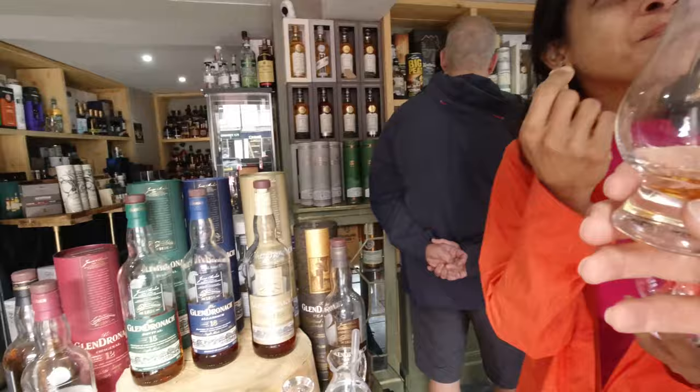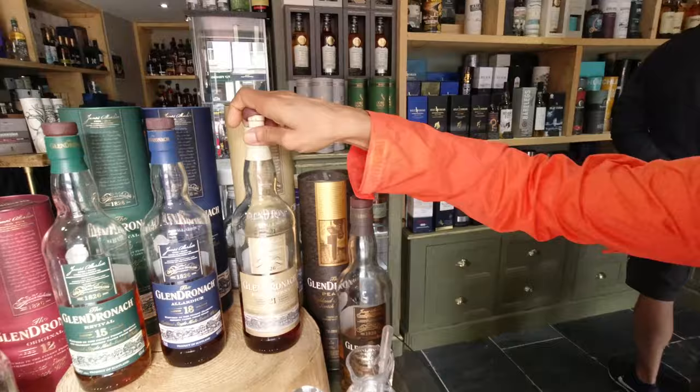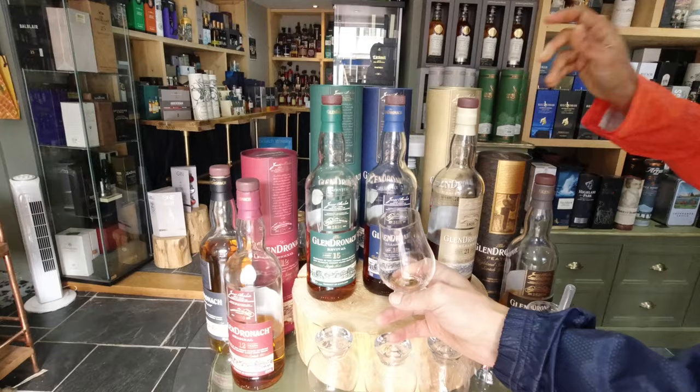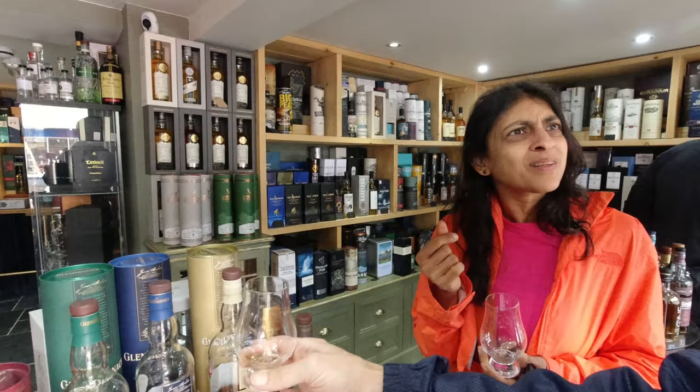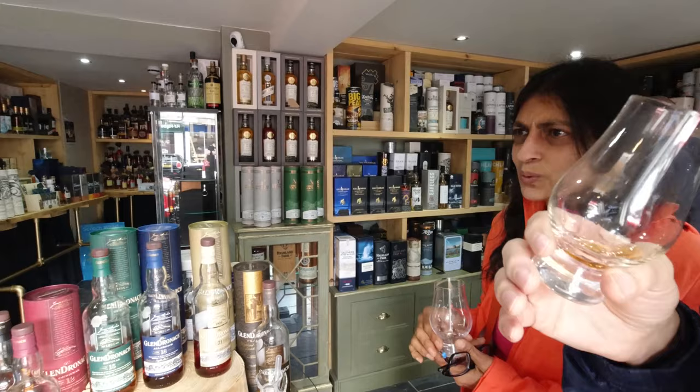More Oloroso. Does it have any PX in there? No, it is Oloroso. It's 100% Oloroso. Oh, no, hang on, it does say both. I think this one is... The 18 is Oloroso only, isn't it? The others are... So these are both 23-year-olds, because of the distillery closing. That's totally different to that.